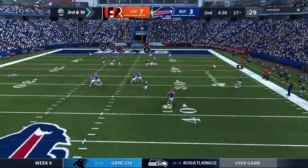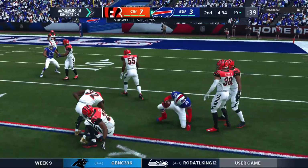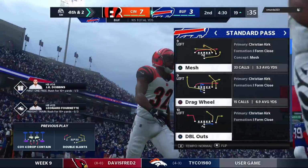They'll look to throw again. They'll roll him out right. And this time he's got the hook up. It's complete. And he does not get to the 1st down marker as they stop him at the 19.